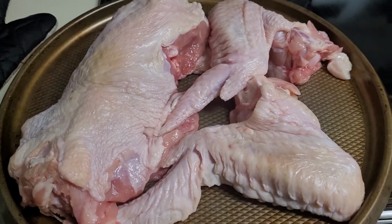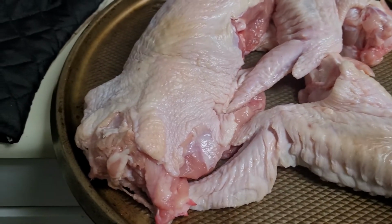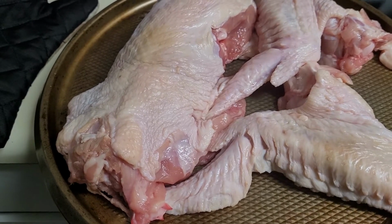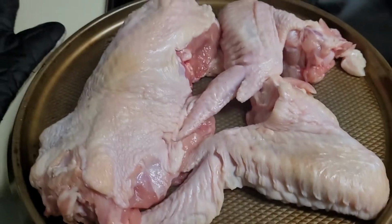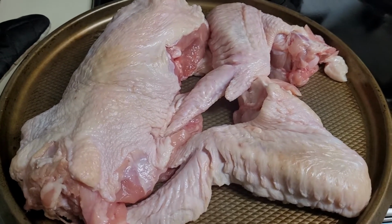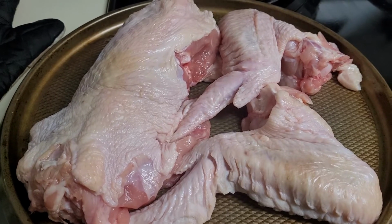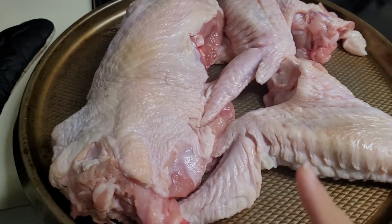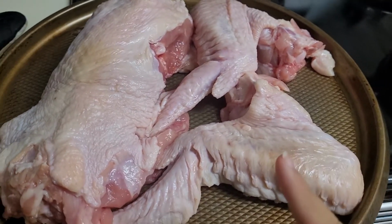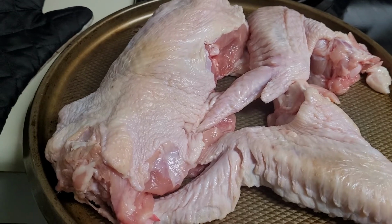Of course I'll be able to pick off a little bit of meat from these once it's done, but really I'm looking to get all of the flavor out of these bones. I'm not really looking to make any dish in particular. I usually do this with chicken bones, and when I'm done with it, I just throw them away. But because a turkey is quite a bit larger than a chicken, I'm sure I'll be able to salvage some of the meat off of this.